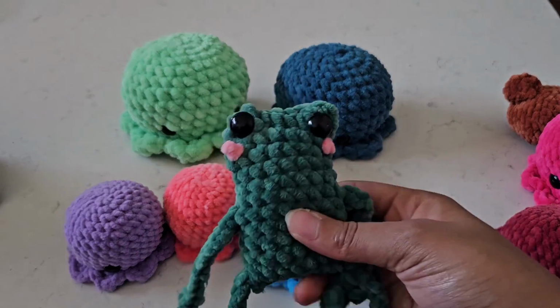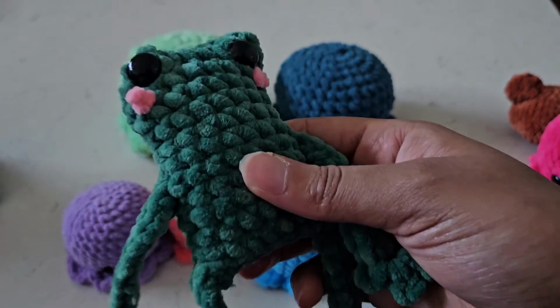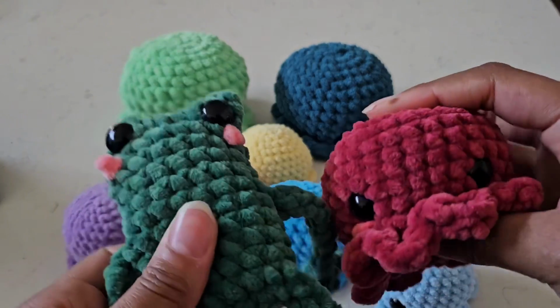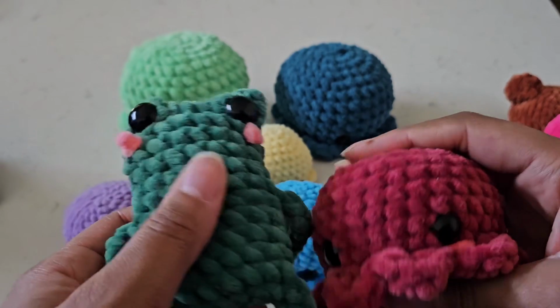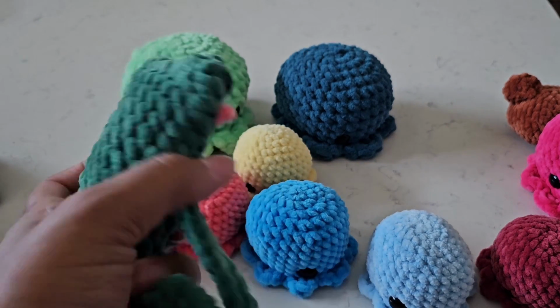Okay, here's the lady froggy I made with the Toucan yarn from Hobbii. It is stronger than Honey Bunny. Oh, it's kind of similar to Honey Bunny actually. And it shed less than Honey Bunny. It still shed though, but much less than Honey Bunny.